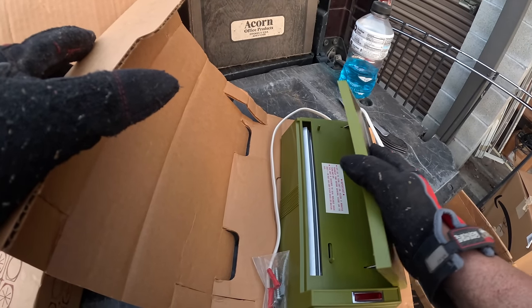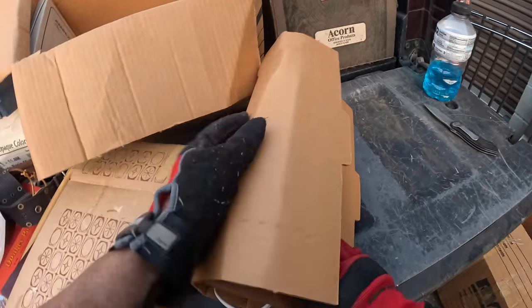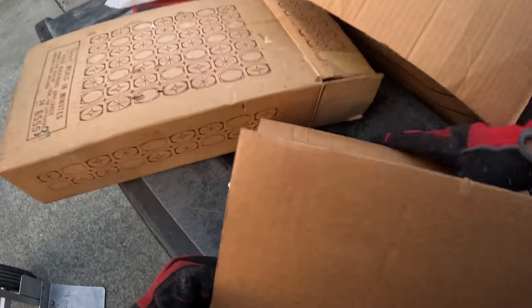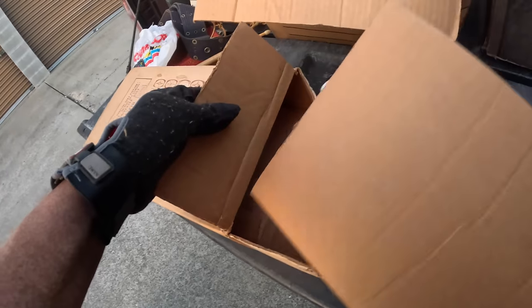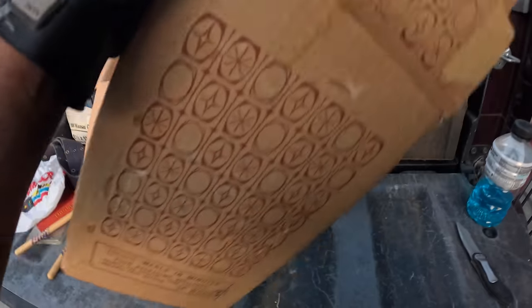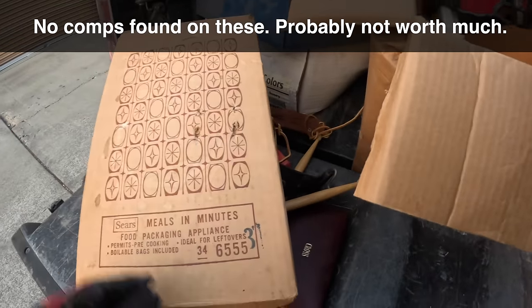This to me looks more like an old vacuum sealer for bags, you know? Kind of interesting because it's old. It's still in the box and everything. Valuable? I don't think so. Food packaging appliance, yes. There's no bags in there, so I have to find some bags to use with it. It's not that cool, I'll be honest with you. There's definitely better things on the market today. But we'll look it up, right?